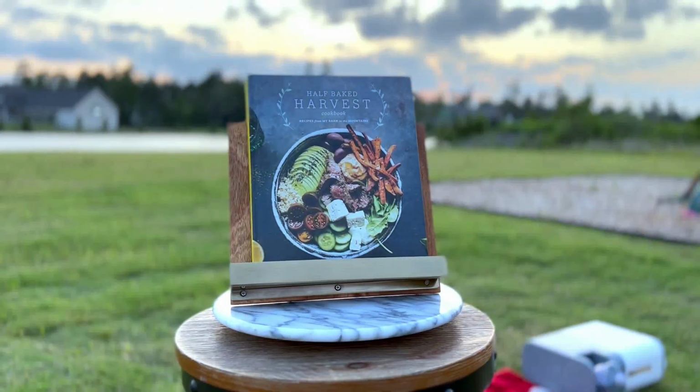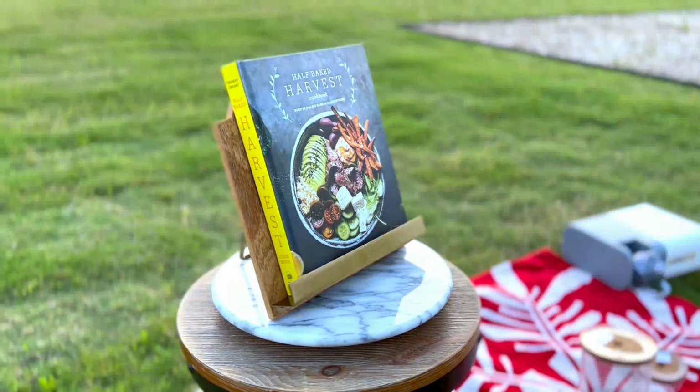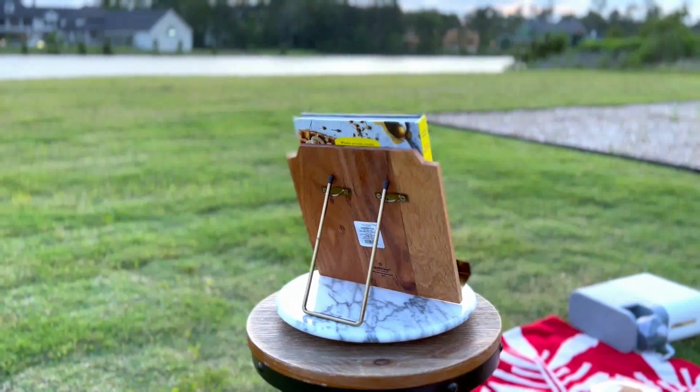I'm looking forward to using it. Next, we also got a cookbook. I actually got this cookbook from Target.